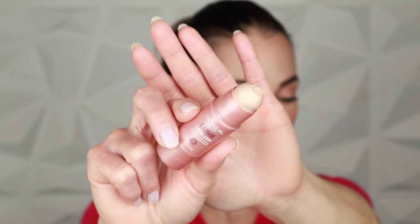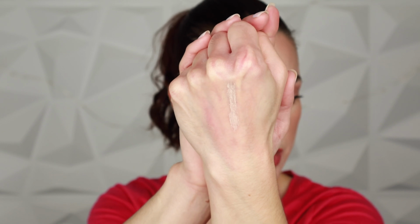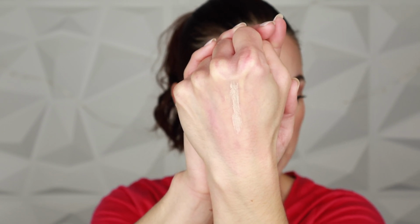Mine does look a little busted on the top. That's okay. We can work with that. I think maybe just moving it around and messing with it before opening the seal messed up the way it looks. But it's one of those typical stick highlighters. You twist it up and the product comes up as you use it. So this is the highlighter stick, the Lay Glow in Creme Chic. Here's a swatch of the Creme Chic shade in the Lay Glow formula.